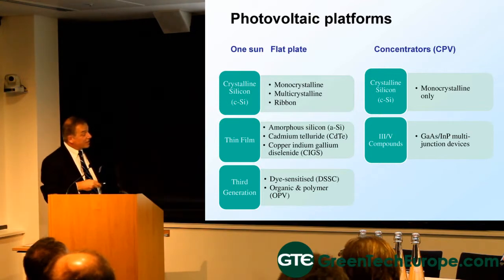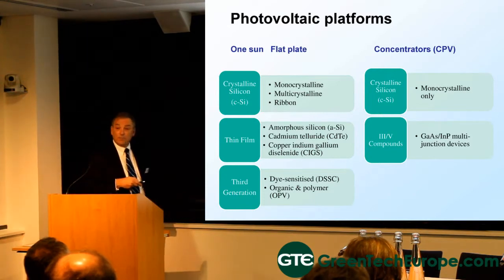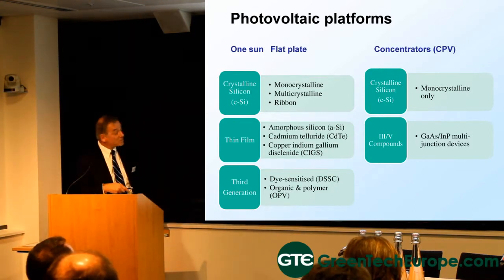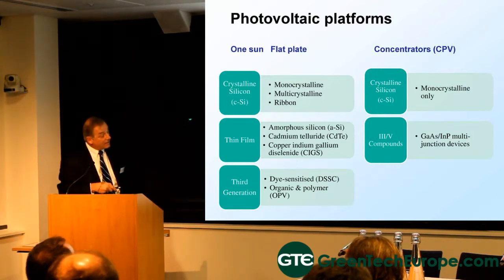Then these third generation devices here, dye-sensitized solar cells, held out a lot of promise, but had fundamental problems with stability and lifetime, which have not been overcome. Most people, even in the R&D community, believe that these probably won't make it.